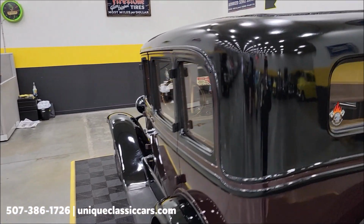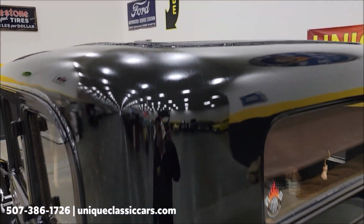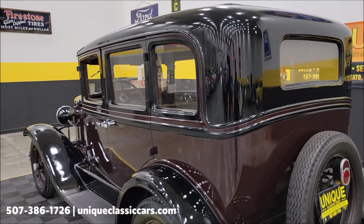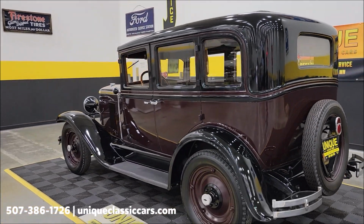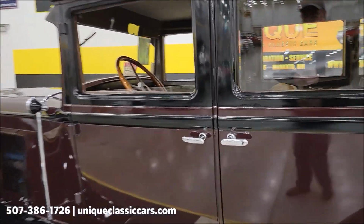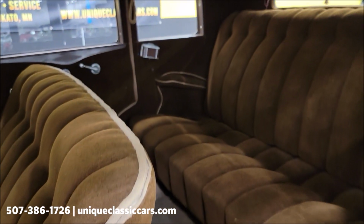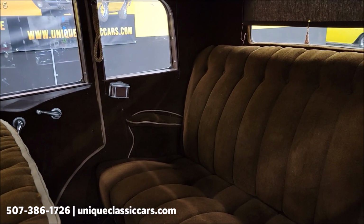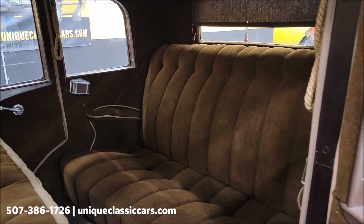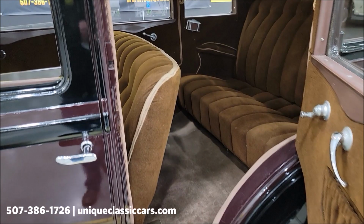Of course, on these, similar to the Fords, you would have the vinyl roof to it, a portion of it being metal and the rest vinyl. Let's go ahead and take a peek at the back seat, show you the room in this. Fun car for parades, a little Sunday cruise for ice cream, or just your local roll-ins or car shows. As you can see, interior shows well.